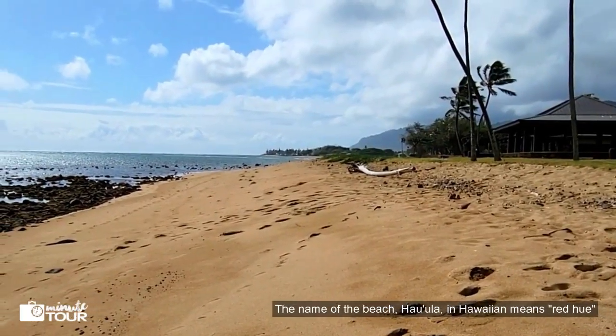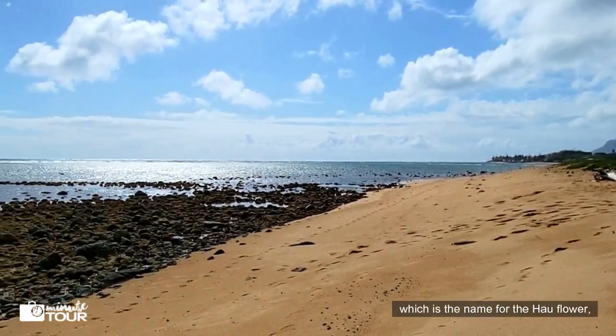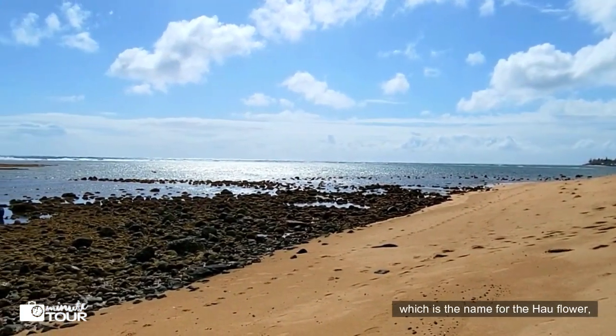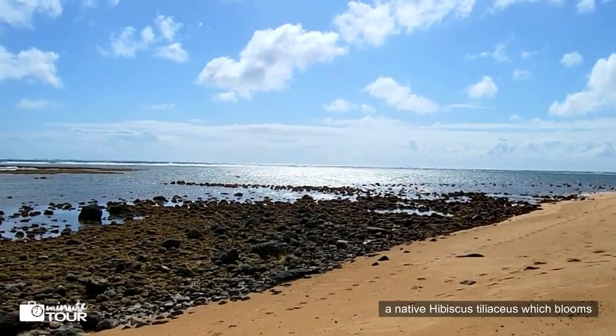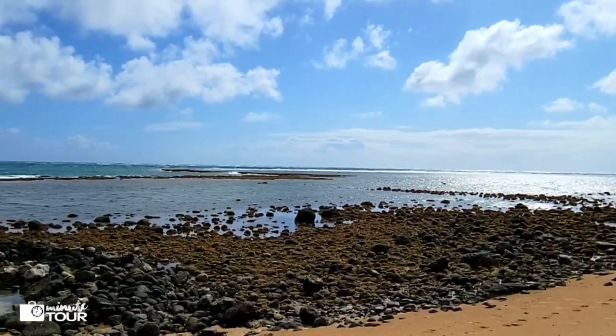The name of the beach, Hau'ula, in Hawaiian means red hue, which is the name of the hau flower, a native hibiscus diaceus which blooms during the summer months.